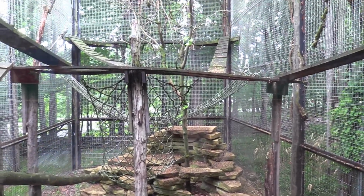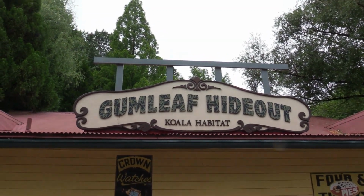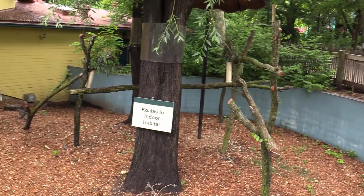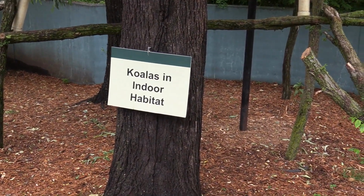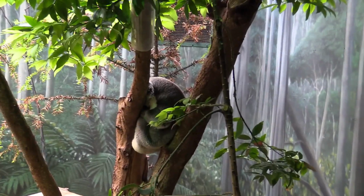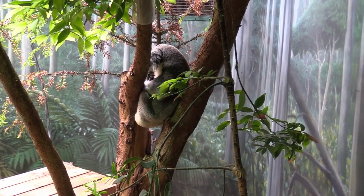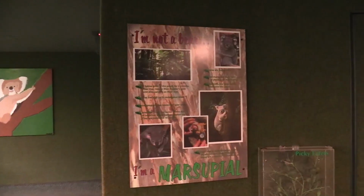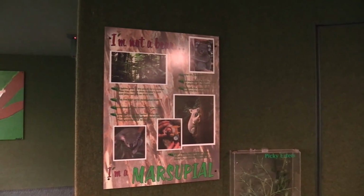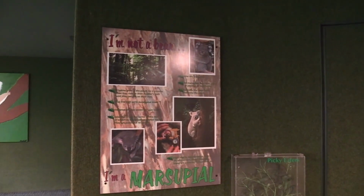Very nice. We got the gum leaf hideout and the koala habitat. We got koala. This is the koala's habitat, but there's a sign that says the koala is indoors. Alright, this is the koala's indoor habitat. It's right there. I'm not a bear, I'm a marsupial. It's true that even though people call them koala bears, they're actually marsupials and are not bears.